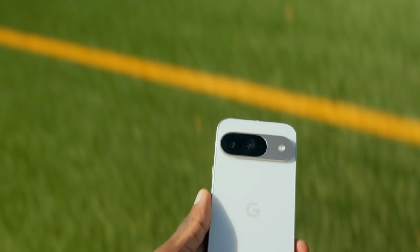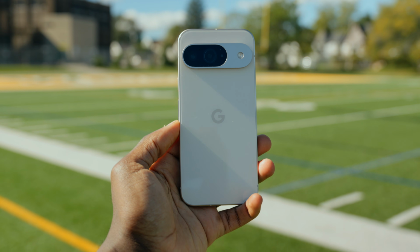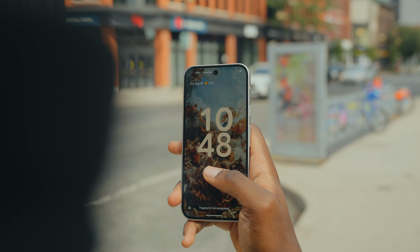Starting off with the design, because honestly, design matters a whole lot. You look at it and you hold it every single day, so it just better feel right. Now, I've got the Pixel 9 here in porcelain white, and let me tell you, for one, this color, chef's kiss. It's hands down my favorite out of all the Pixel colors that came out this year.